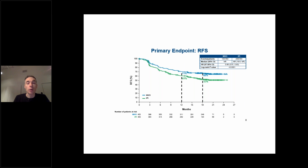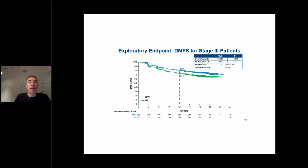And don't forget, that study was not compared to placebo, it was compared to an active treatment, ipilimumab. Decrease of distant metastasis by 10% as compared to ipilimumab.